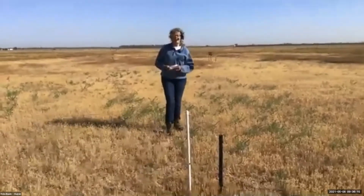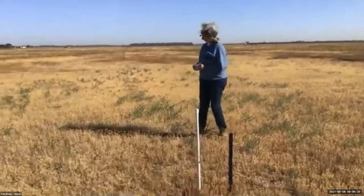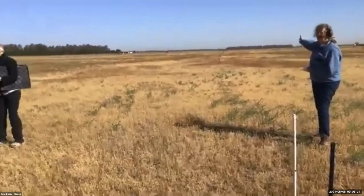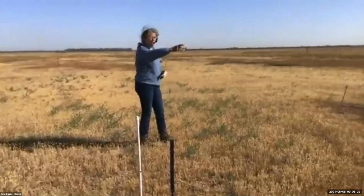So we're going to pan around so you can see the vernal pool behind and around me. It stretches to the north, which is the direction the wind is coming from. And then it's a real long vernal pool, and it stretches down to the south.